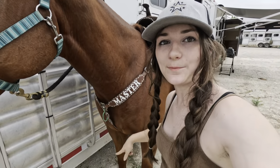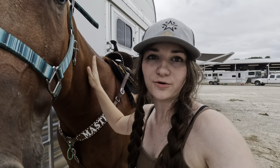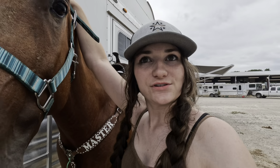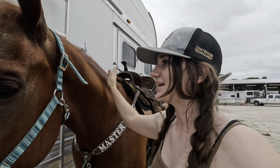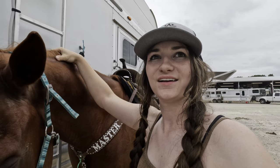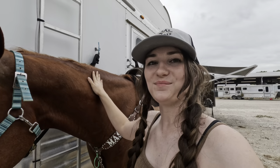I'm just warming him up in bell boots right now, to keep all that heat off of his legs. Gonna throw all four on before we run. Still don't know the draw, and it's like 10 or 20-ish minutes till it starts, but that's okay. There's only like 40 people running, so I'm gonna put on my running boots and hop on.